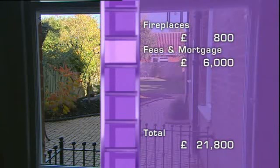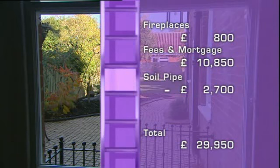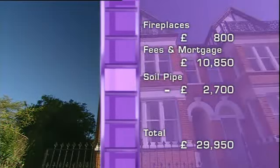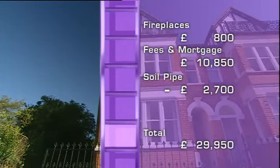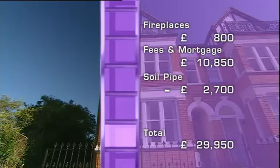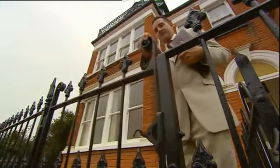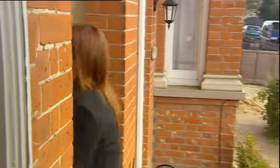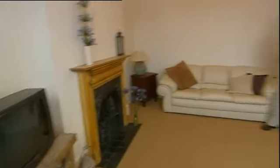Fees, including seller's costs, came to £10,850, but their neighbour's waste pipe earned them £2,700. Total spend, £29,950, just under £12,000 over budget, and on a property this size, that's nothing short of a miracle. They originally wanted to sell the house for £215,000, but I think it could now be worth a whole load more.